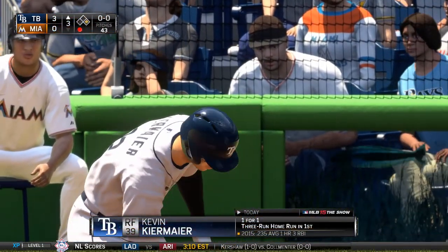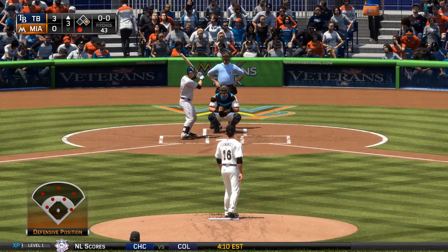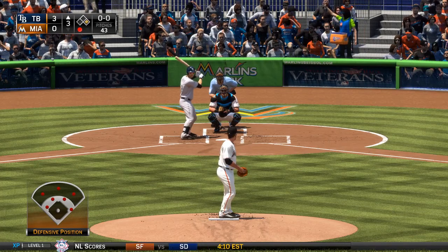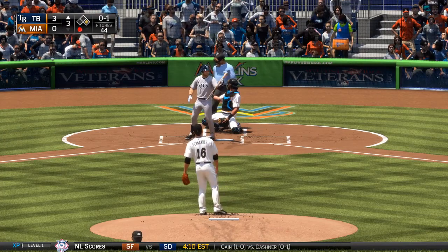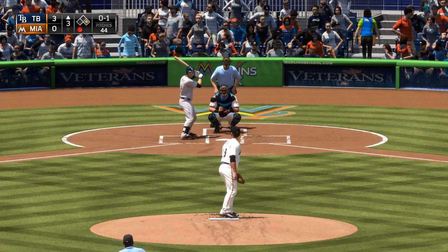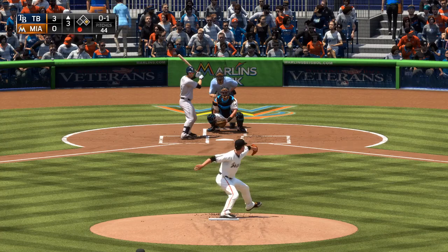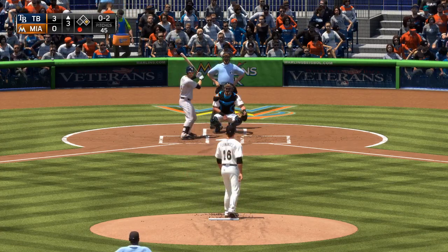Kevin Kiermaier will get another shot to do some damage. He had the 3-run homer his first time around. The first pitch to him. There he goes. And this is going to be a foul ball. From the belt, kicks and deals. In front of the changeup there as this is chopped foul at home plate.